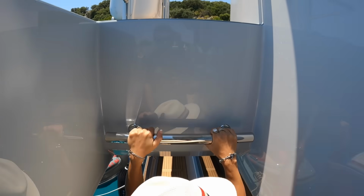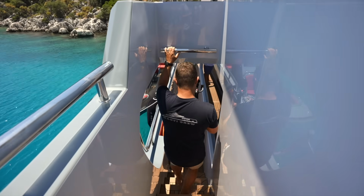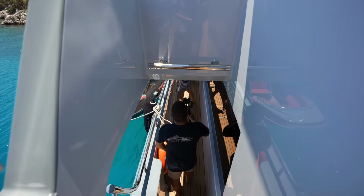Oh, look at this. There you go. Look, Rico. There's my pull-up bar. There's a pull-up bar.